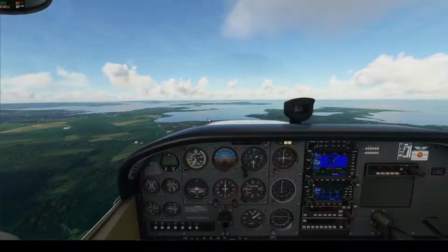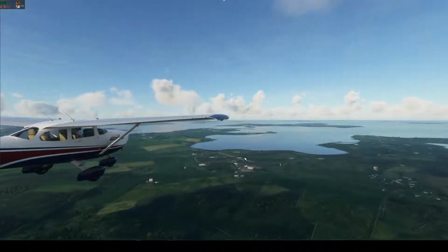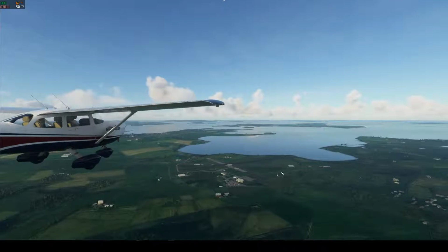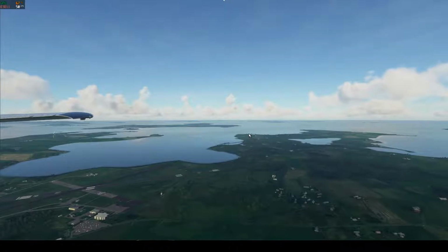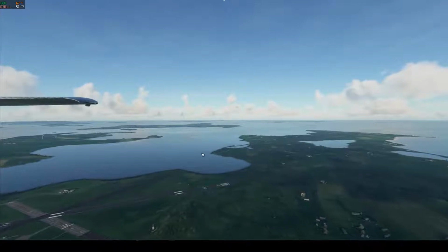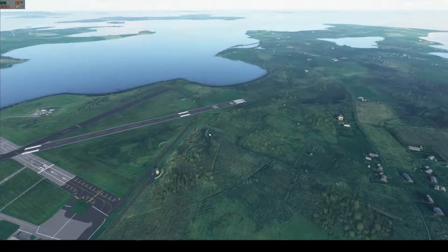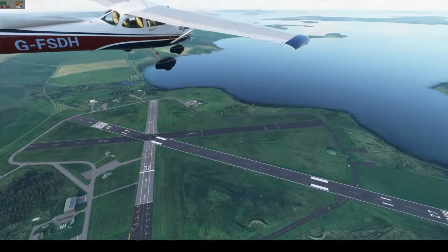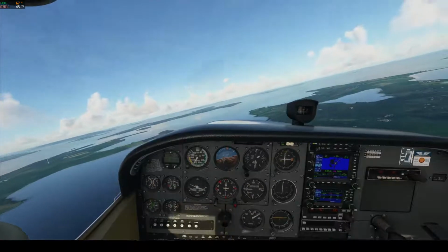So let's have a quick shimmy outside again. So there's Kirkwall Airport. Over this area somewhere is Tankerness, it's called. There's Kirkwall below us. As I say, we veer off here to the northeast.